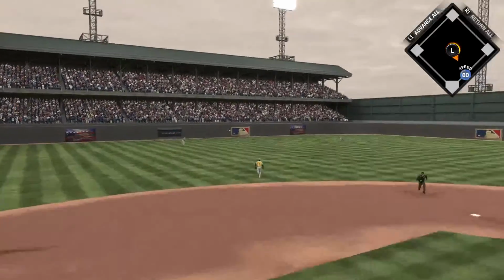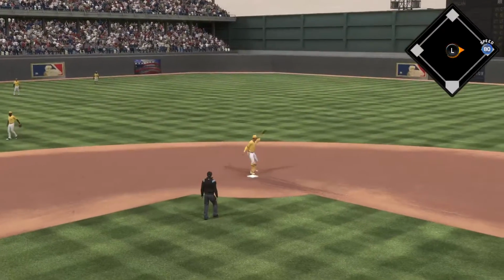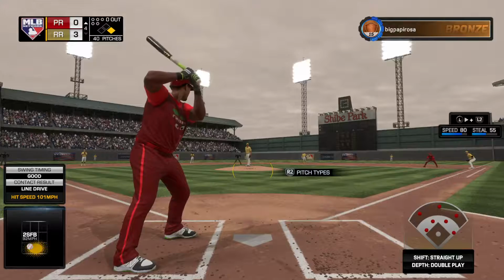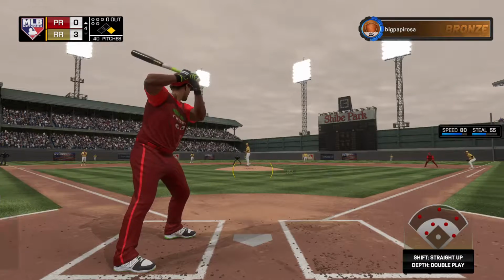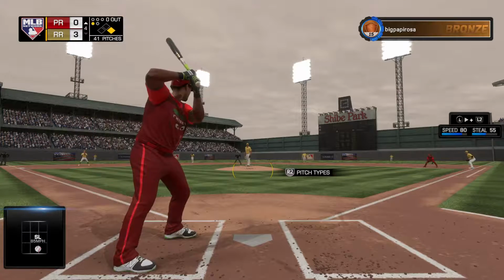Line toward the gap in left center. That gets down, and he's got himself a base hit. At the plate, Jose Abreu. He's 0 for 1 thus far. And he lays off a pitch in there for the first strike.